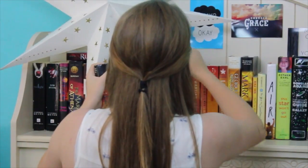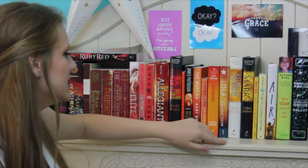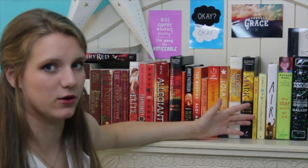This one. What am I at now? Lola and the Boy Next Door by Stephanie Perkins. Now we're starting to fade into yellow. Now I have Glorious Appearing by Tim LaHaye and Jerry B. Jenkins, which is the last book in the Left Behind series. Then I have The Mark. I have no idea what number that is.